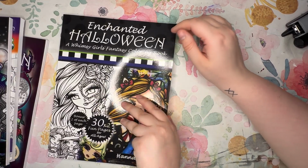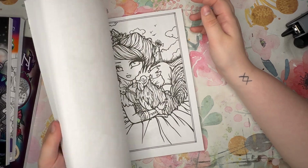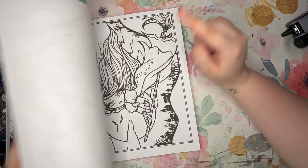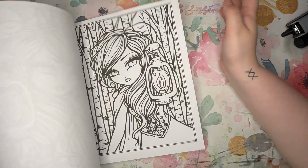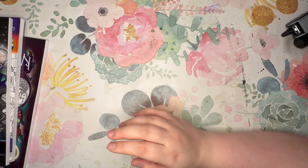And then we have Enchanted Halloween. This is some of her older style, but I still, again, really enjoy it. See, she's got thicker lines, and her newer stuff is a little thinner, but it's still very nice. And I've seen some gorgeous pages from this book.